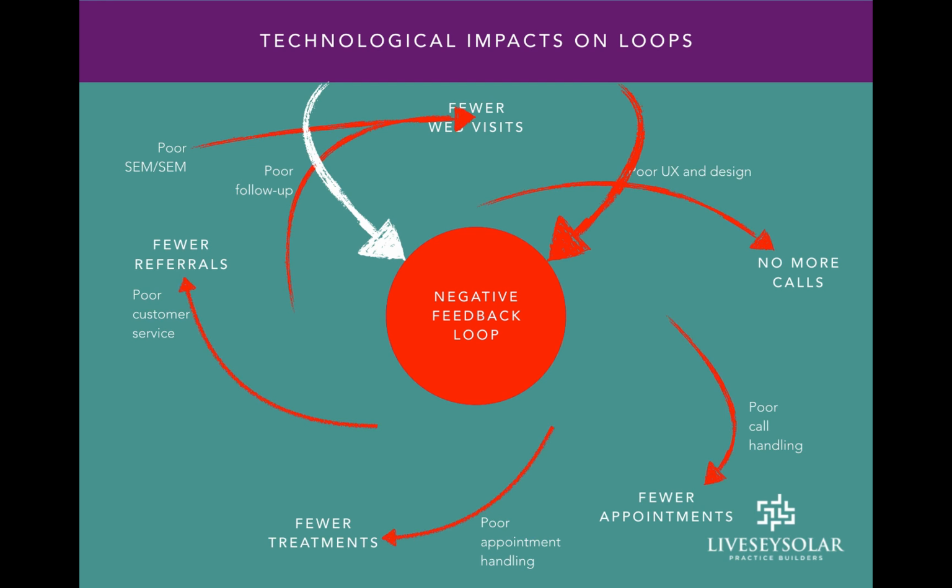Everything has holes. So if your technological impact is strong, in other words, it's positive for you, you're unable to take advantage of it as well as you otherwise could, because you're not very good at communicating it on your website. You're not very good at expressing it on your phone calls and using it as a tactical advantage. You're not very good at actually implementing it in your appointment schedule. You're not very good at actually treating people with it because you don't have access to it, or you do, but you don't necessarily have enough people who go through the process in order to actually treat them with this new technology. You end up with fewer referrals, and therefore you end up with less marketing and less web visits. So as you can see, what this does is it doesn't allow you to take advantage of these technological advantages that might come down the pipe.